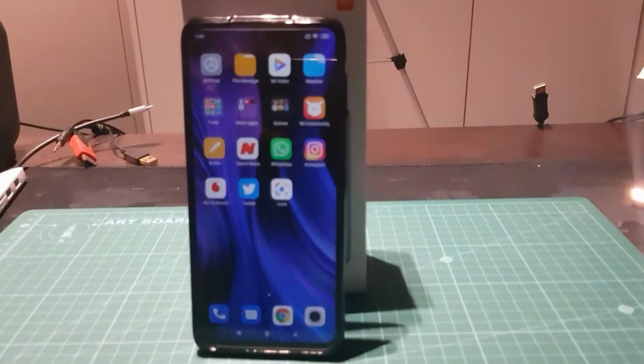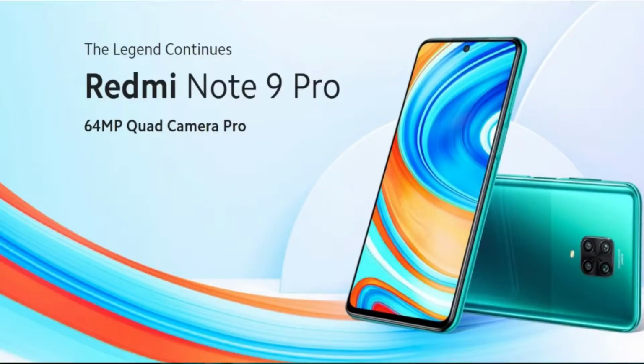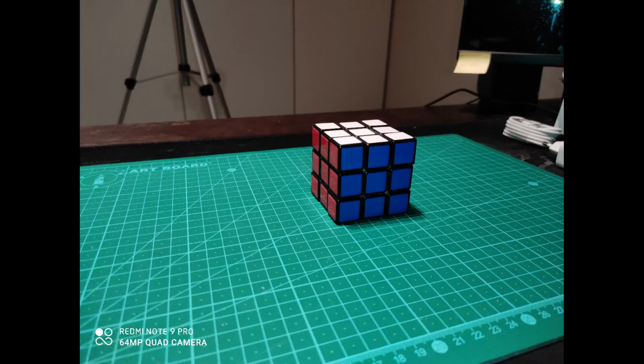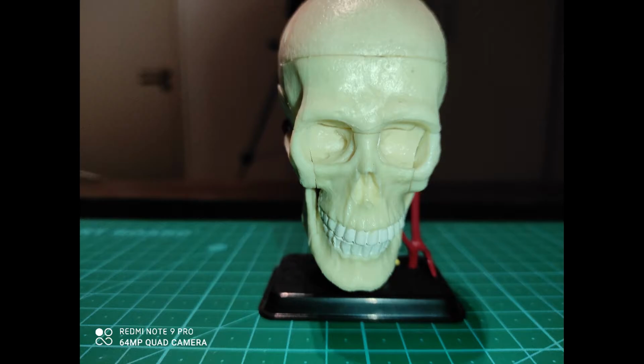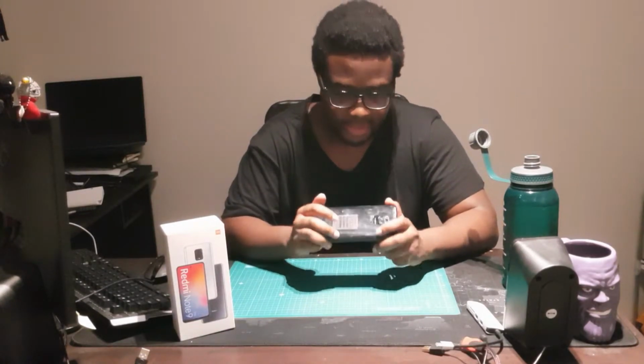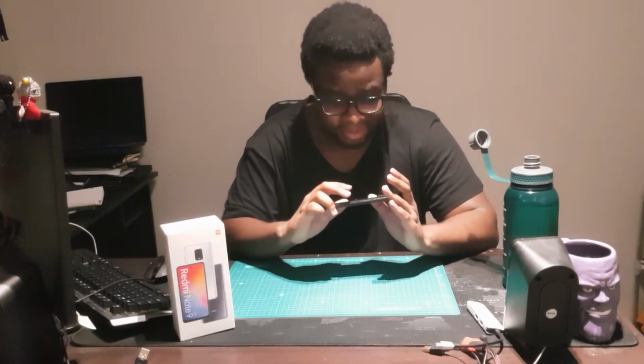Next we got the 6.67 inch display and a 64 megapixel AI quad camera. I think this is the only mid-range smartphone that comes in with a 64 megapixel camera. I think most of them have a 48 megapixel camera, but a 64 megapixel camera, that's ridiculous.